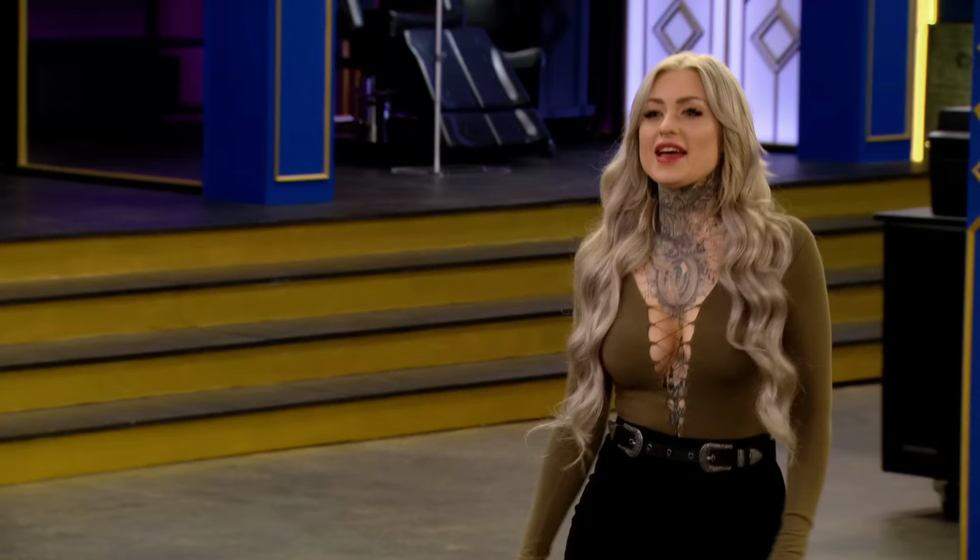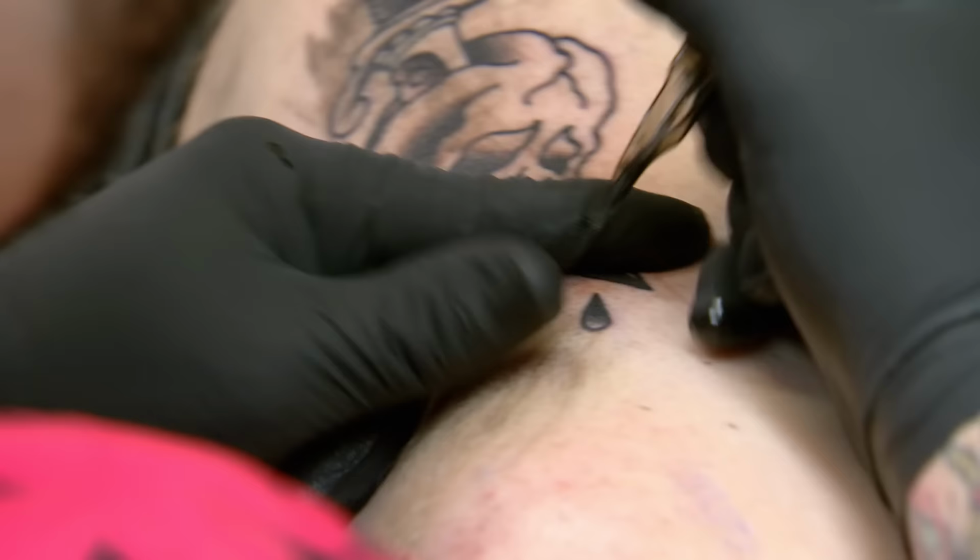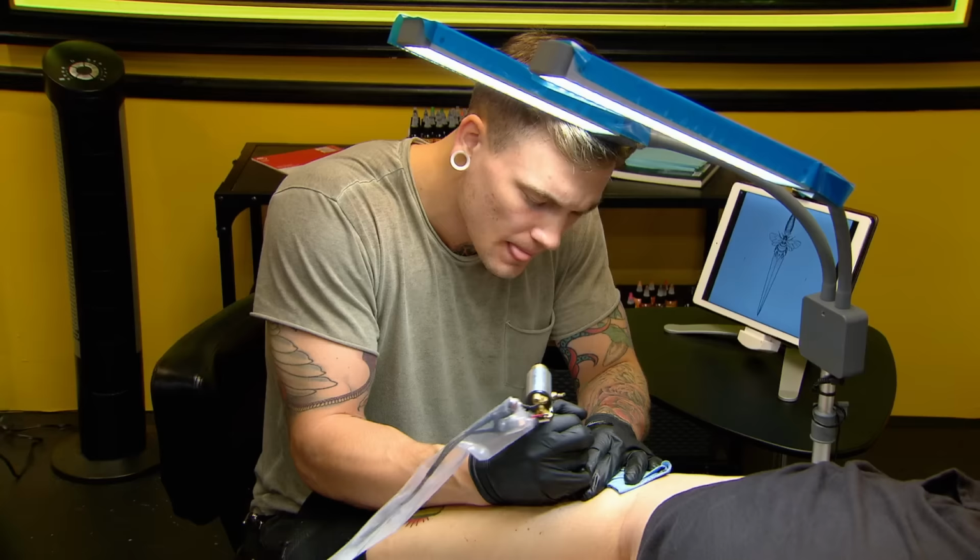Half an hour down, guys. You've got 1 hour left. An hour left, I'm going to do another tattoo. Don't do that to him. He doesn't need two shitty tattoos. Just stick with the one.